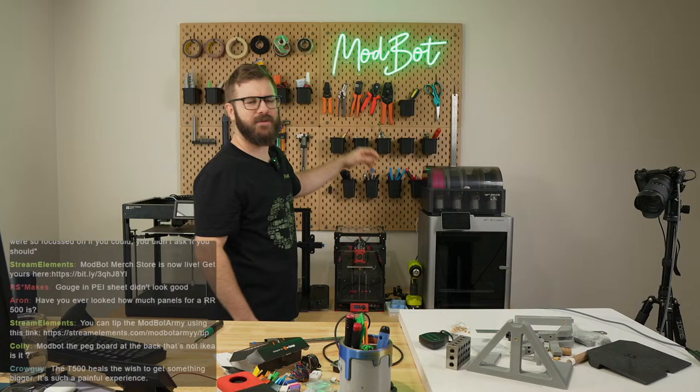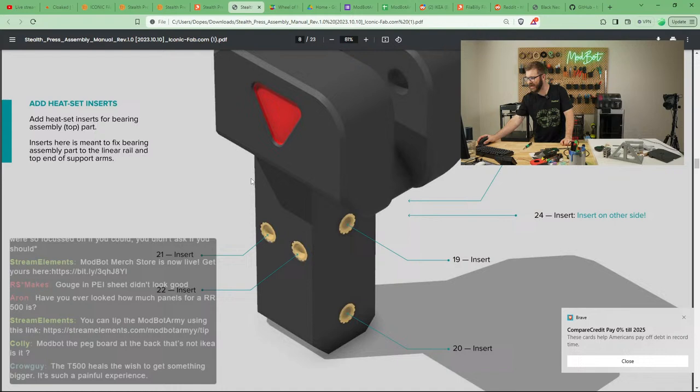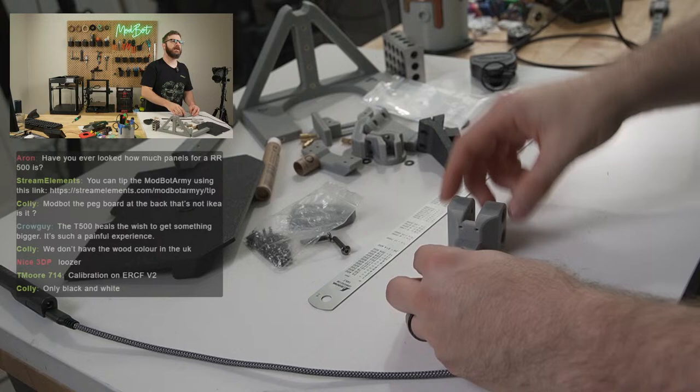woody tone to them. Okay, let's move on to page three. Maybe this will take longer than I thought because it's me. Okay, so next we've got this piece, and this piece has, let's see, 1, 2, 3, 4, 5, 6 inserts. Calibration, okay, gotcha. Only black and white. No, they have it in this wood color.